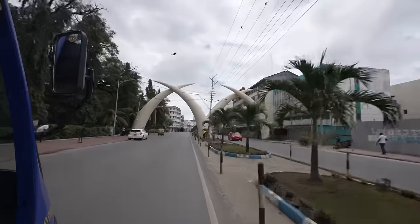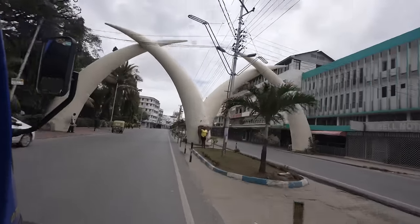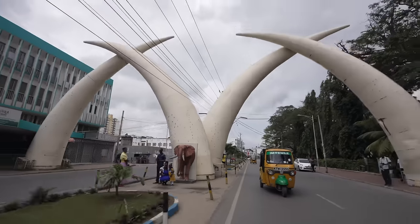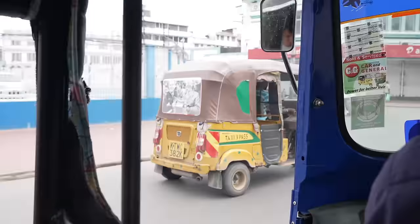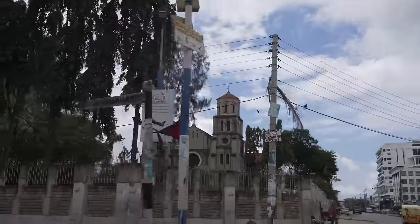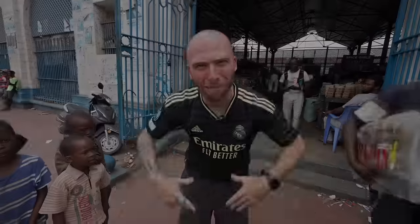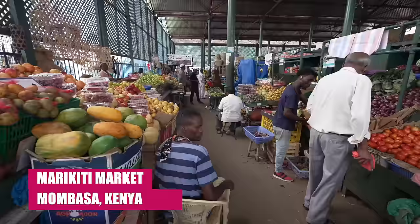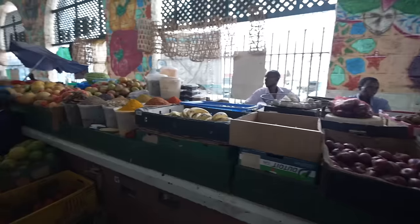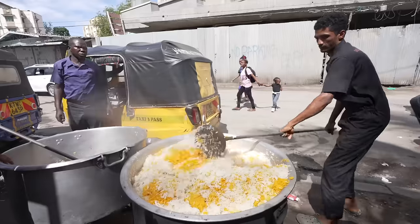That's the Tusk, and those are the gateways to this avenue, Moy Avenue, right? Moy Avenue. So many tuk-tuks, man. I haven't seen this many tuk-tuks in Kenya yet, right? In Kenya, no. In India, for sure. This is the biggest market in the city. It is huge. It is lively. We have butchers. We have food, fruits, vegetables, crafts, you name it, spices.